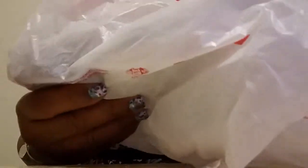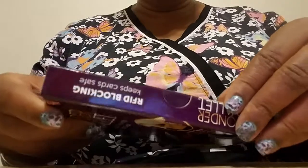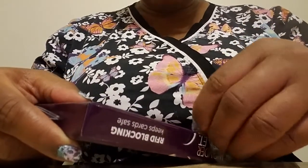Then I finally found the Wonder Wallet that I had been looking for. That was at CVS. I had been in there before looking, but I should have asked where it was because all that time it was on the wall and I didn't know it. And this little thing right here, and it ended up, guys, being only $9.99 instead of $19.99. So I may go back and get another one.